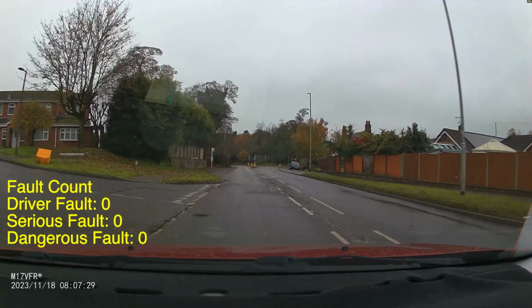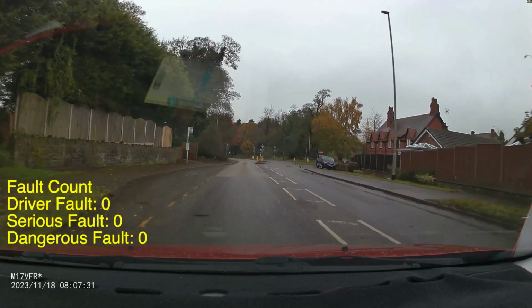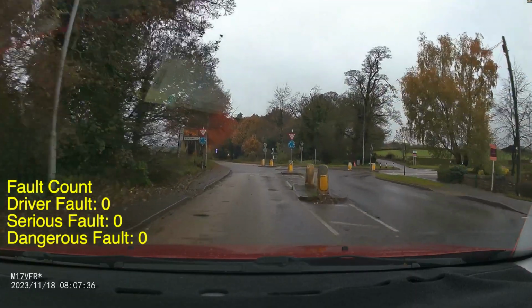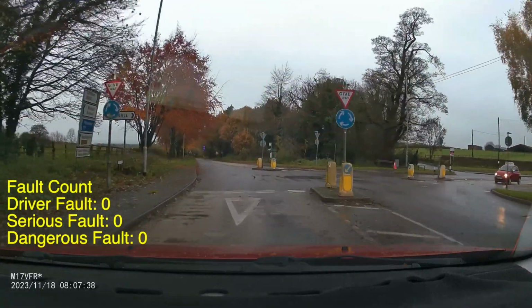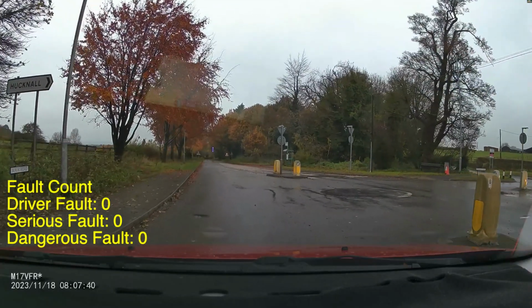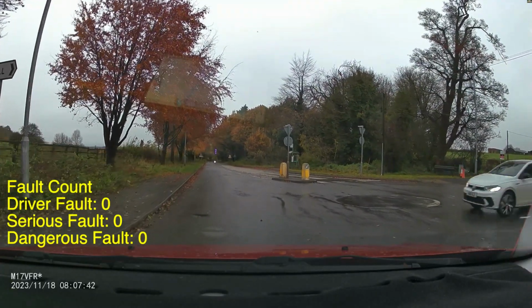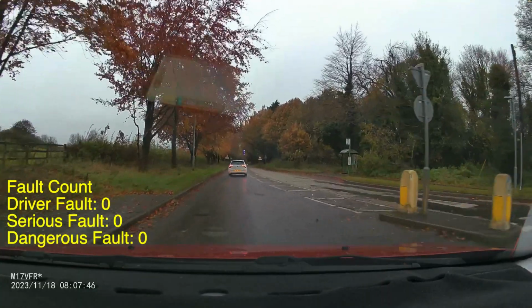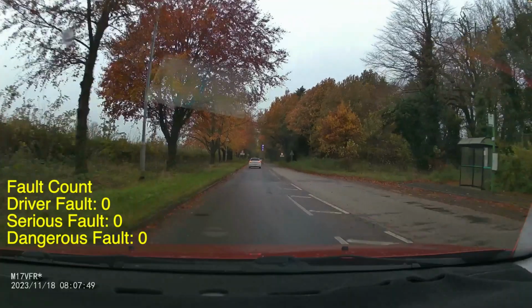At the mini roundabout here, we are continuing straight ahead to the first exit. People do a really nice job here of slowing down, checking the mirrors, and making sure the car's on the right path with a problem before committing to taking this position. The priority, of course, lies with vehicles coming from the right hand side, like the white Volkswagen there, and you're expected to give way to those.